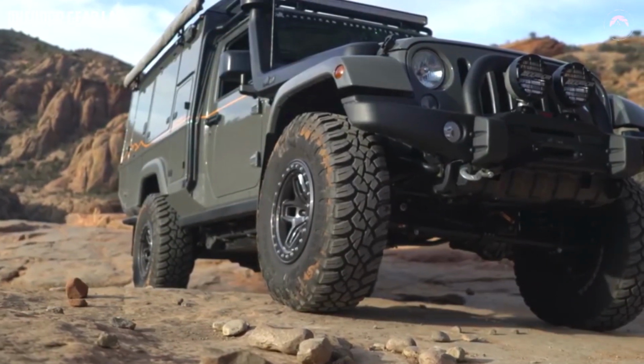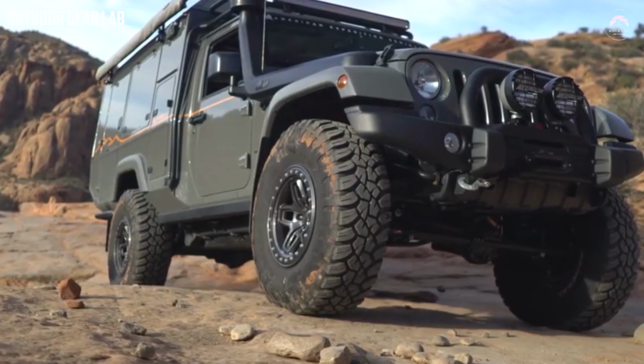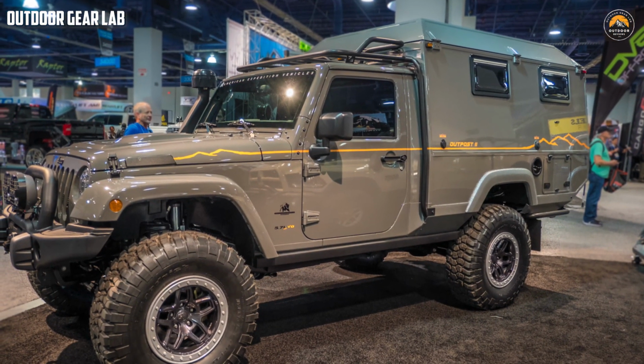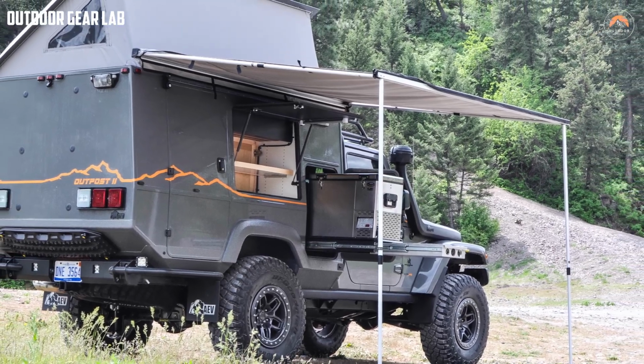This allows the vehicle to operate off-grid for extended periods of time, providing power for lighting, appliances, and other equipment. In addition to its electrical system, the AEV OUTPOST II also features a climate control system with heating and air conditioning. This provides a comfortable environment inside the vehicle regardless of the outside temperature.